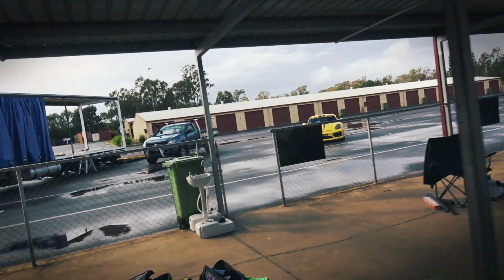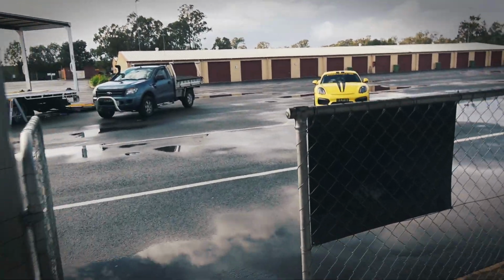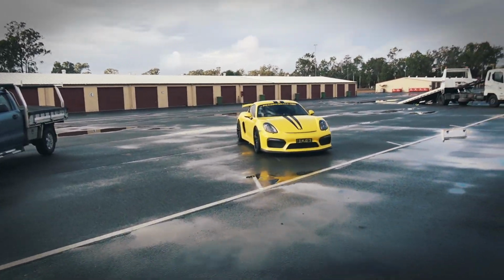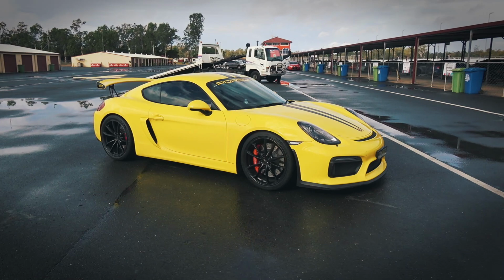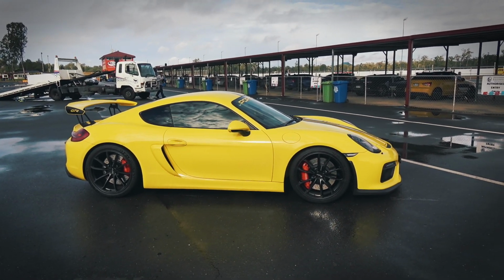Got this Porsche out here. I don't know much about Porsches. Looks a bit GT4-y. Be interesting to see if it goes out on track. Is it a GT4? It is a GT4. And that looks pretty cool. Looks cooler than I thought it would.